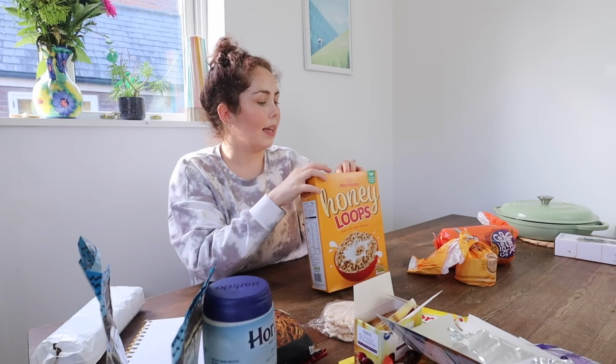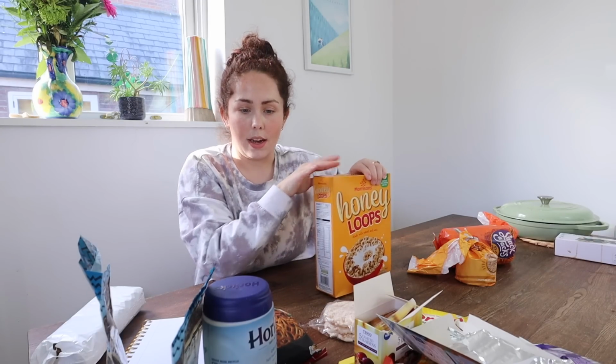What I'm going to do is get everything together and sort out what we're keeping, what we're not keeping, and put it back in the cupboard. And then put the snacks together in the basket and stuff like that. Organisation, I love it. Oh, and I've got another packet of rice cakes.